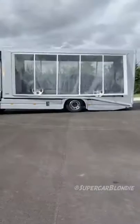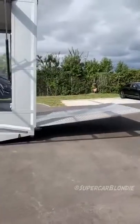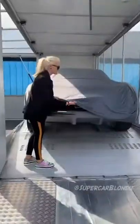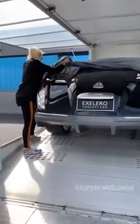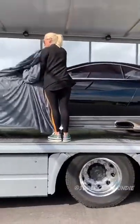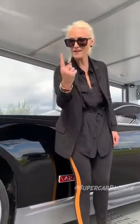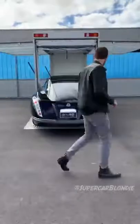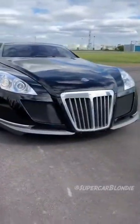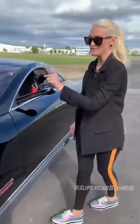There is only one of these cars in the world, and it's here right now. First time for me. Yeah. All right, guys. This is the Maybach Exelero. Only one of these in the world at a cost of $8 million. Entire car was built around this tire and also named after the tire, the Maybach Exelero.